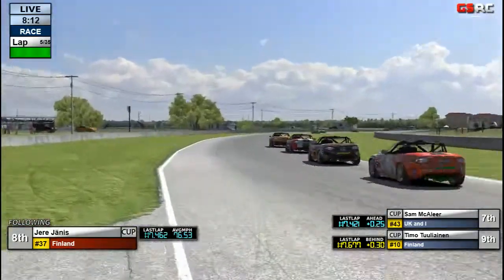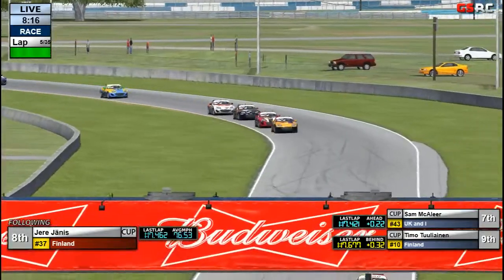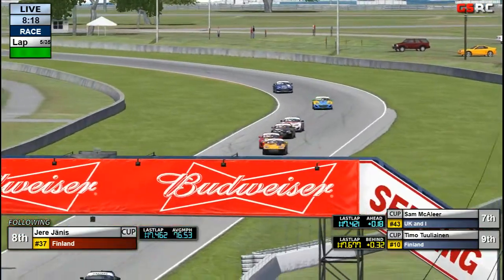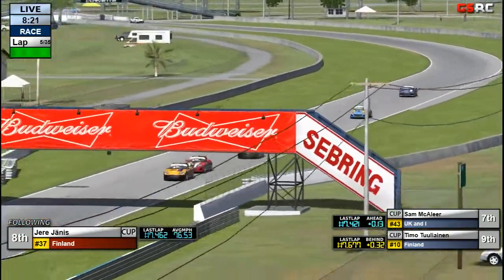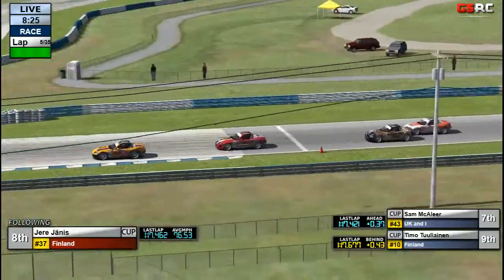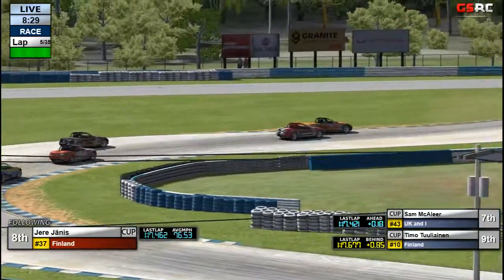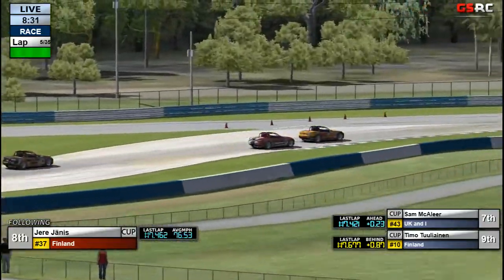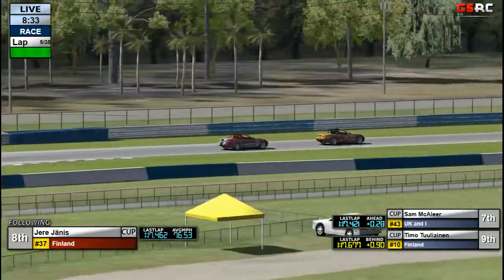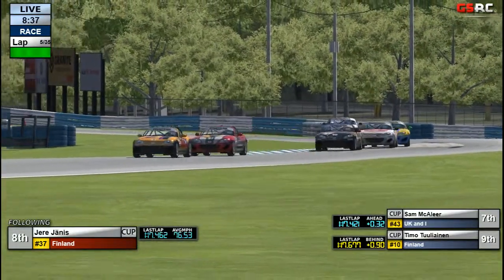And this is where everybody has their foot flat to the floor. And who is brave enough to brake late? As you see, Jay Yanis having a look on the outside. He goes now once again to the inside, decides to tuck in behind Sam McAleer. Arthur Chan showing bravery, trying a move on Timo Tuliainen, doesn't make it stick, has to tuck back in. Some very, very fierce battling going on right here. Brad.